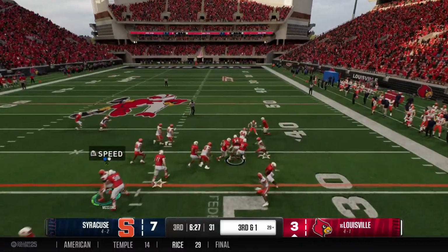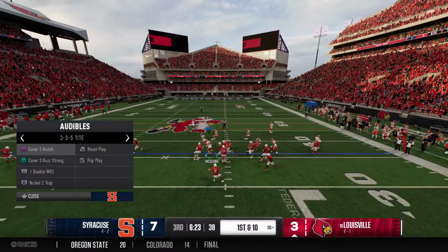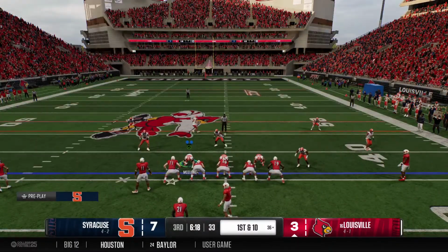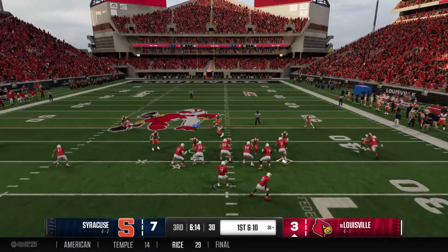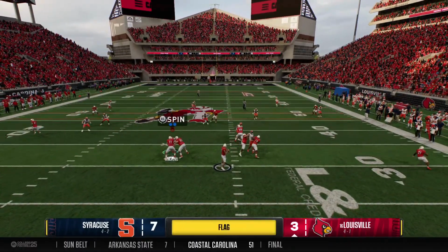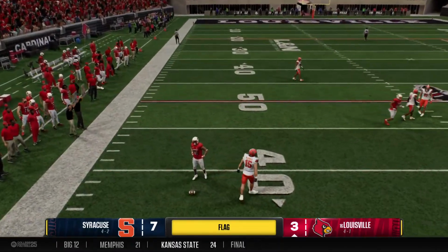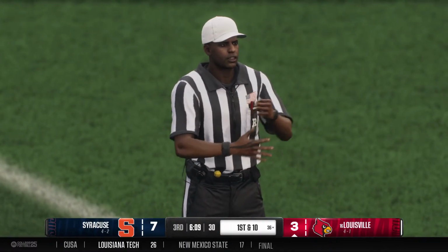On third and short, they'll try to pick it up on the ground here. They'll keep this drive moving by picking up the first down. They have it at the 36. Looking to move it through the air. And it's incomplete, but the penalty flag has fallen in the holding zone. Let's see what the call is.